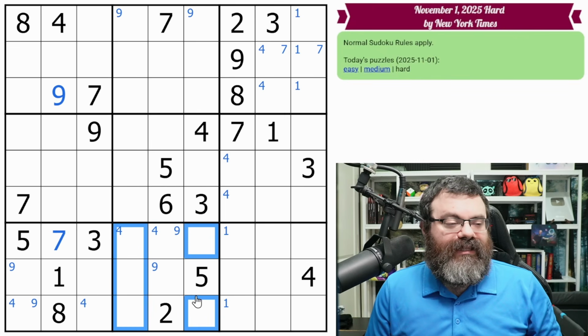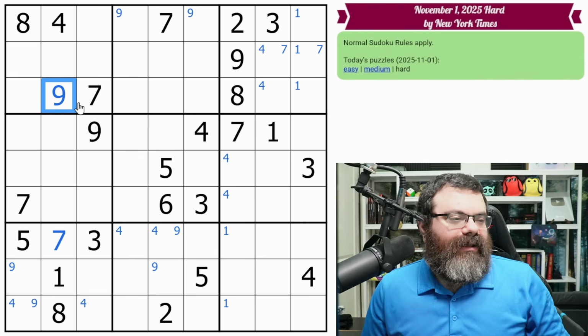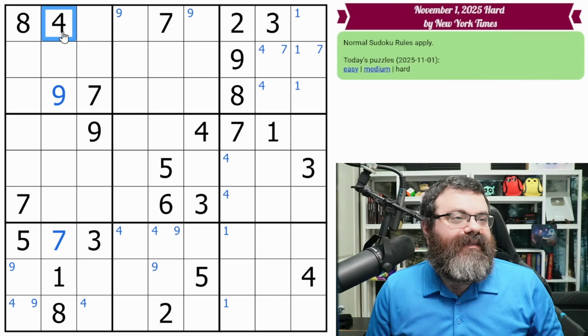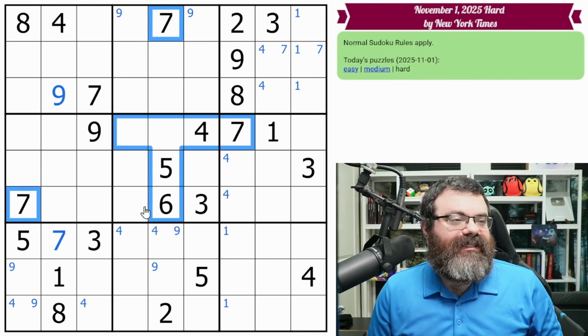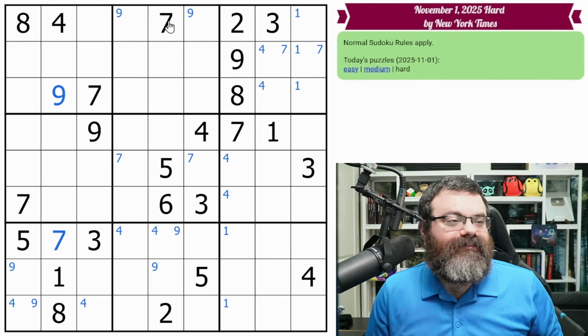I don't know that there's anything we can immediately do with that, but the corner marks will hopefully remind us. Okay, lots with 9s. That was great. I think that finishes this box. All right, this 7 looks down, this 7 looks in, this 7 looks in, putting a 7 in one of these two. That's really all we get there.